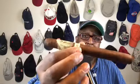So what I'm going to do, we're going to light it. So I'm going to take off the ribbon on the bottom. Oh, look at that. Look at that foot. Yeah, I love cigars like this. A little bit of roughness. It makes them individual because if you get these, they're not going to look the same. Okay, let's go. Let's light this baby up and see what she's got.